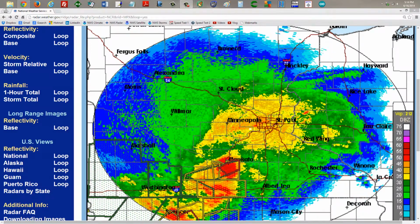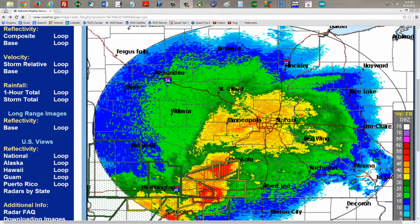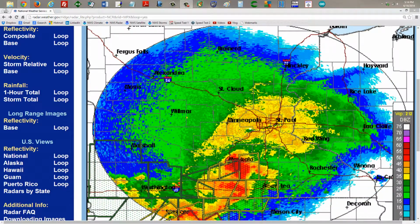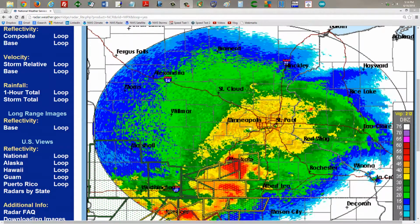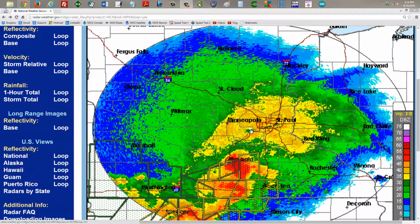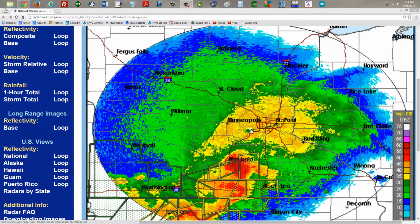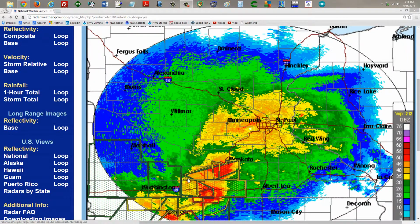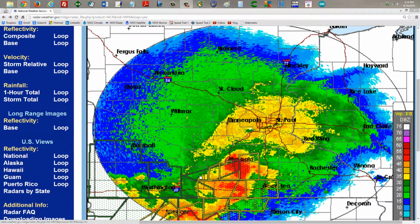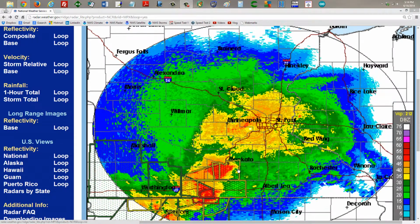The time, 5:15 p.m. Mountain Daylight Time from the Black Hills of South Dakota, or 6:15 Central Daylight Time from the south and eastern Minnesota region, with the radar centered on Minneapolis. Actually, it's somewhat south and west of Minneapolis, right where my little hand is there. You're looking at the composite loop and a whole bunch of warning boxes. Flash flood warnings are the green boxes. Severe thunderstorm warnings are the yellow boxes. Tornado warnings are the red boxes.